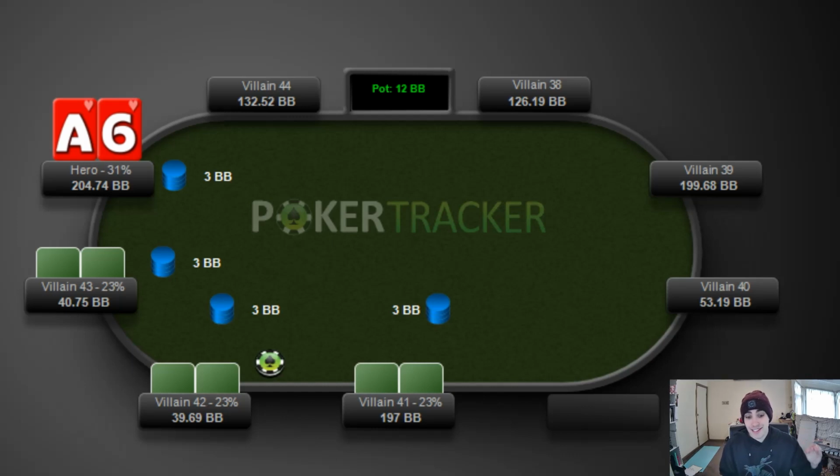But I think A6 suited specifically is a perfect hand to defend with, because this equity does really well in multi-way pots, because it's going to flush over flush people more often than if I had something like 8-6 suited, for example. So I'd throw in the call here with the A6 suited. And we go four ways to a flop.